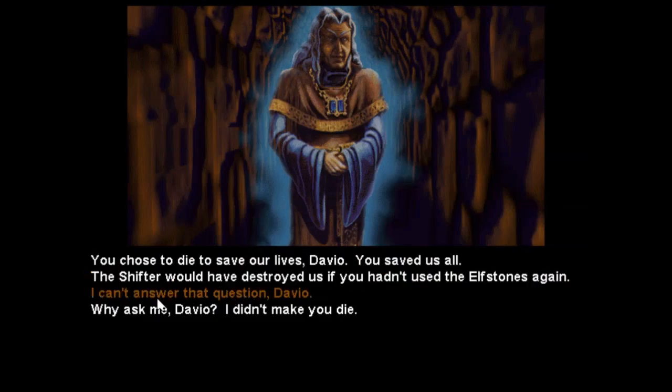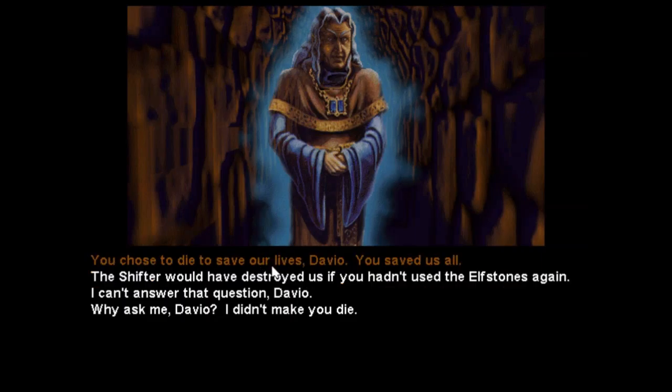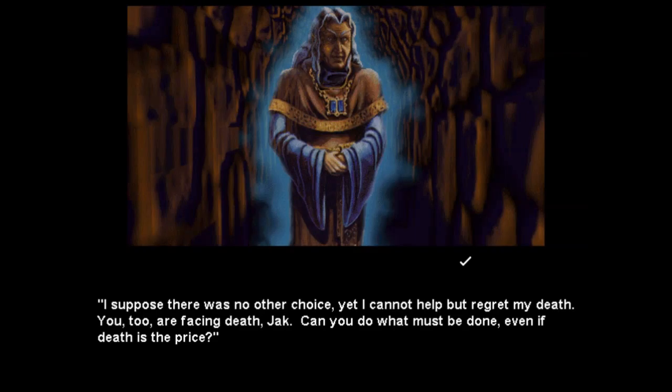Let's see, which one do I like? I didn't make you die, you old bastard. Look, you chose to die to save our lives, Davio, right? You saved us all. I suppose there was no other choice. Yet I cannot help but regret my death.